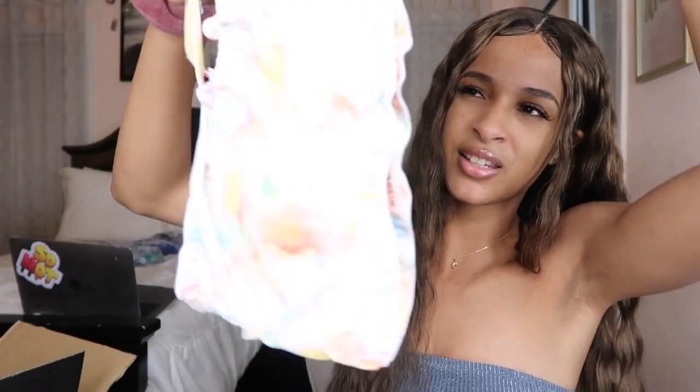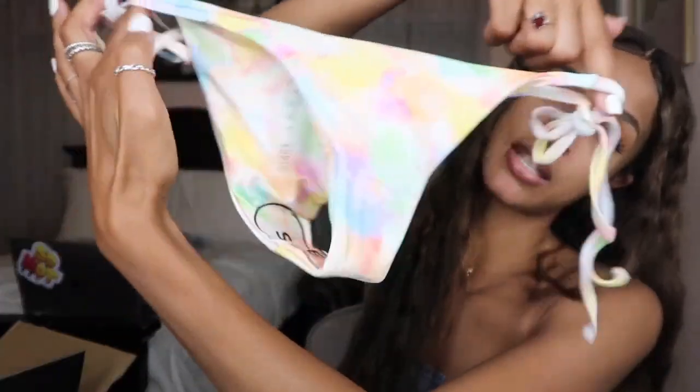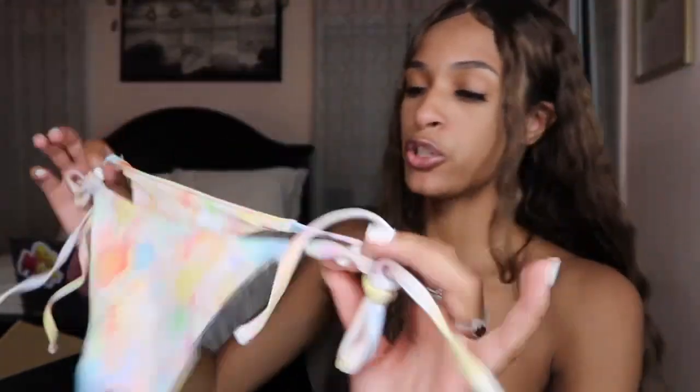Like what? It looks like a diaper or a face mask. I don't know, but this looks like a size extra large honestly, but it says small, so I'm not sure. We're just gonna have to try her on. But here are the bottoms, and they're just tie side bottoms. Pretty cute, pretty basic. And yeah, let's go ahead and see what's really going on with this.